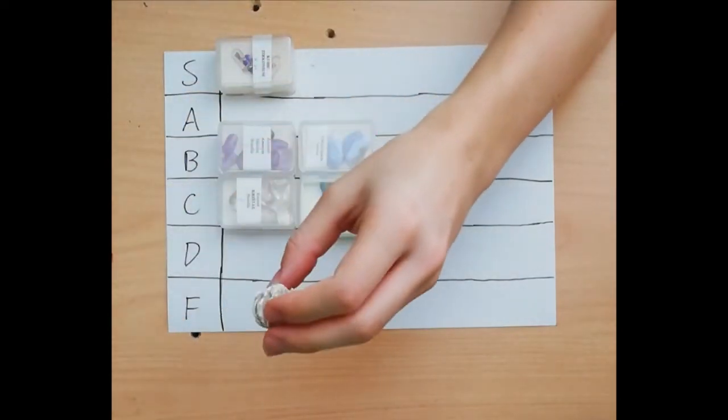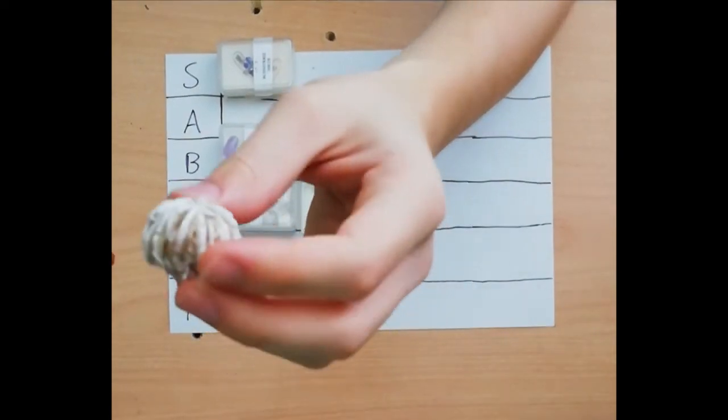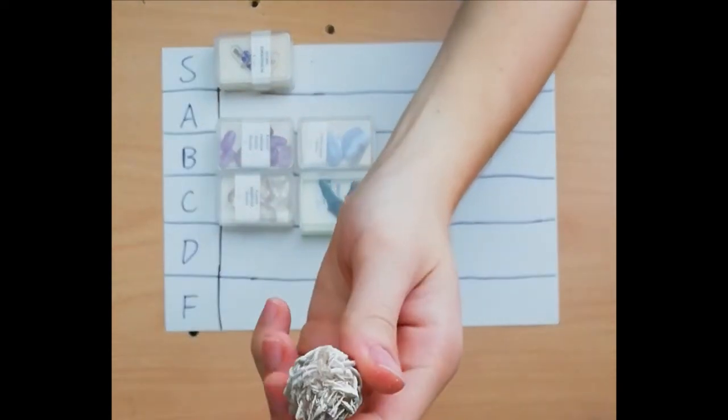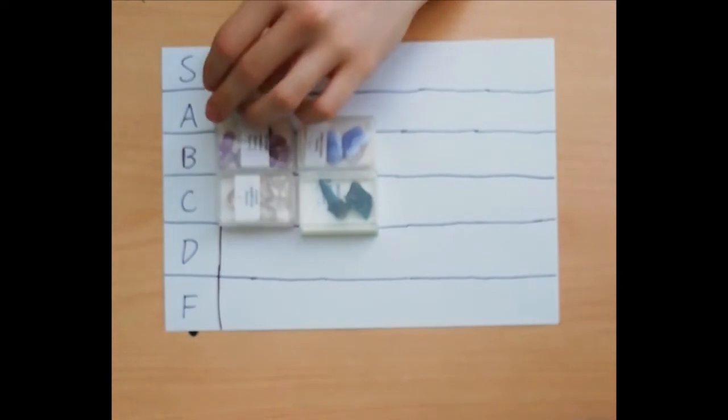Next up is this one. I'm not entirely sure what this is. It looks strange and interesting. It's like blades from all sides, but it looks interesting and I quite like it actually. So I'll place it at an A tier.